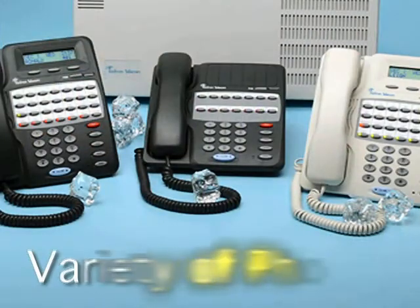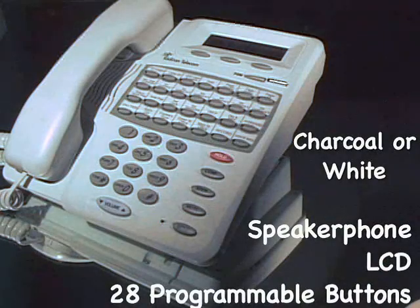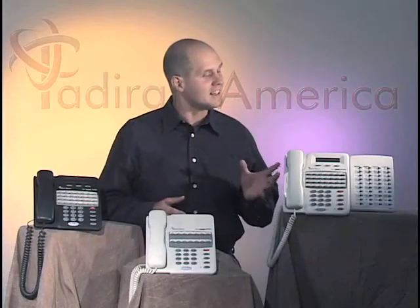The Emerald Ice offers a variety of telephone sets to meet any need. A professional business speakerphone with an LCD and 28 programmable buttons. A cost-effective and rugged 14-button speakerphone that's perfect for the warehouse or the kitchen. For the front desk, we have an attendant console with a programmed button for each telephone. This console helps the receptionist handle calls more quickly and lets them know who's busy on another call.